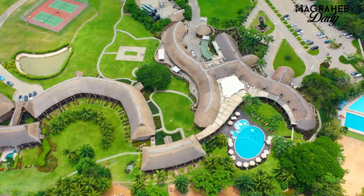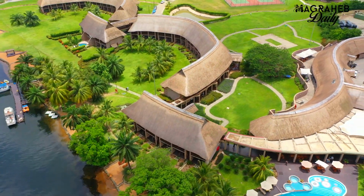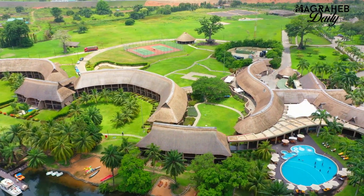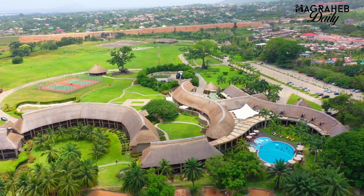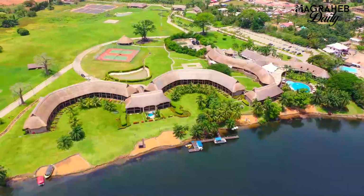Information: the Royal Senchi is in Akosombo, in the eastern region of Ghana. It was founded by Mr. Yeboah Samuaferi in 1997 as a restaurant. It is the first four-star luxury resort in Ghana, which sits on about 35 acres of land. It was crowned the 2020 best riverside luxury hotel in Africa. It's on the banks of the Volta River, and its architectural design sets it apart from the majority of resorts in Ghana.